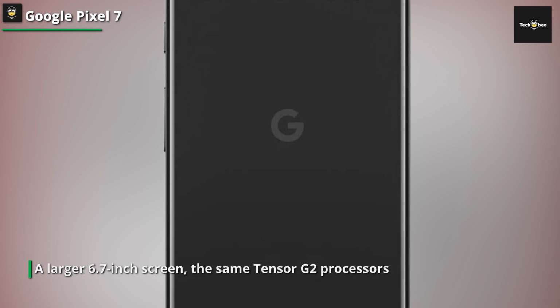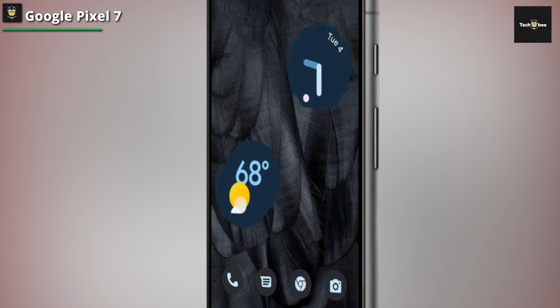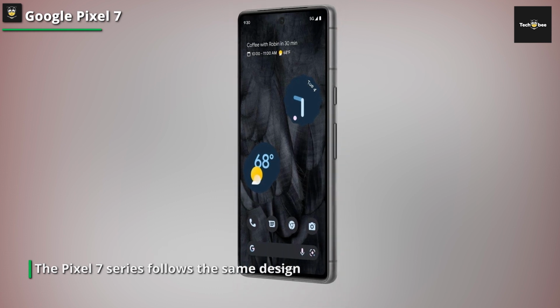The Pixel 7 series follows the same design language as the Pixel 6 series. This makes sense, as the new designs came with massive upgrades over previous Pixels. The new designs are unique, and you can recognize them from a mile away. The different colors, tones, and options also give the device a little flair, and the same playfulness Google is now recognized for.